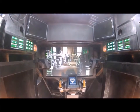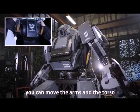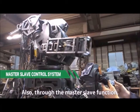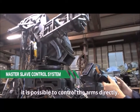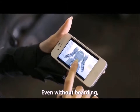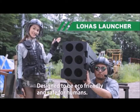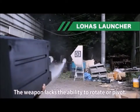This real-life mech was created through a collaboration between artist Kogoro Kurata and roboticist Wataru Yoshizaki. It is 13 feet tall, weighs in at around 4 tons, and has a base cost of $1.3 million. And it can be equipped with whatever you want, including weaponry. It can be controlled by a pilot in the cockpit, or can even be controlled by a smartphone. It is currently equipped with a LOHAS launcher that can launch bottles of water at a target, but it is a bit inaccurate at the moment.